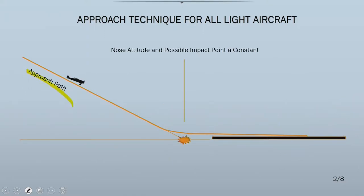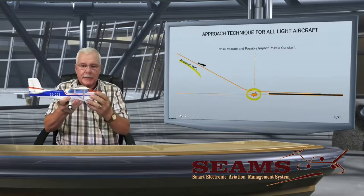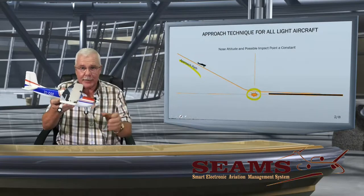Here we're looking at the point of impact. I call it the theoretical point of impact. So once we are on final approach, what we need to understand is that on the final approach, you would like to ensure that the descent angle stays the same.